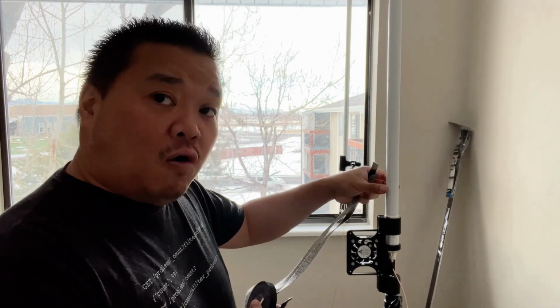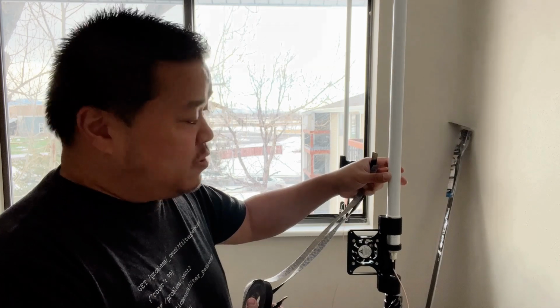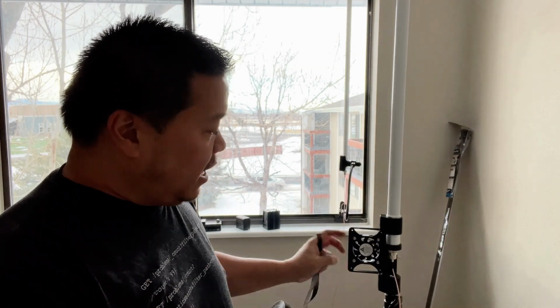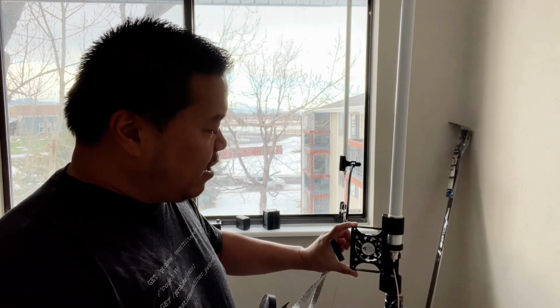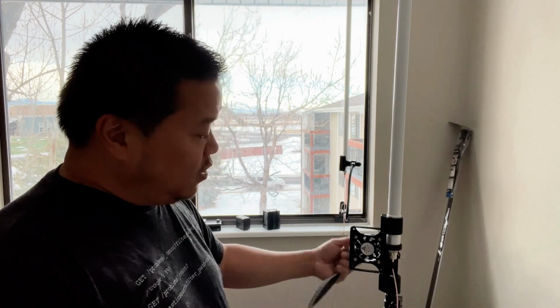Initially, I made this tripod system to hold the antenna at the top, the 8 dBi omnidirectional RAK Wireless antenna, and a place here where I could unscrew the front cap of the RAK Wireless helium hotspot and install it, as well as, you can see, have a fan to blow air through it, which in this winter, I don't need at this very moment.